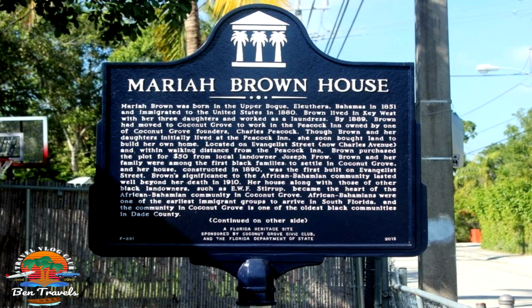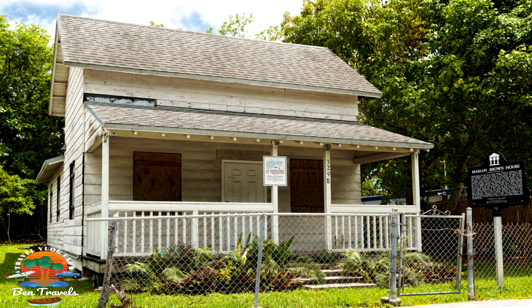All right, it's still standing tall since 1890. They built it to withstand hurricane winds and tropical storms. Okay, that's why you see that vaulted roof there, the high ceilings, and that thing withstood all of the hurricanes in Florida. Okay, so there were some of the first settlers in Coconut Grove.